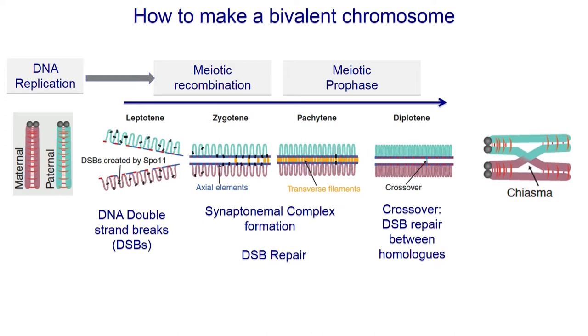And once they do, they form this large proteinaceous structure known as the synaptonemal complex, in which these double-strand breaks are repaired, but only a fraction of them are repaired to form crossovers. And it's these crossovers, this reciprocal exchange between homologs, that constitute the physical linkages which cytologically are visible as chiasmata. So in a chromosome spread, we call this a chiasma.